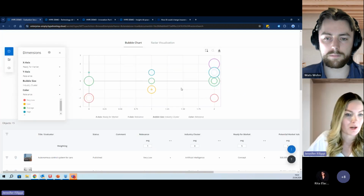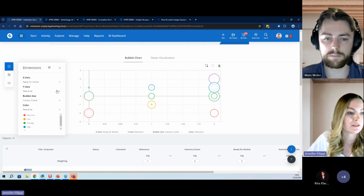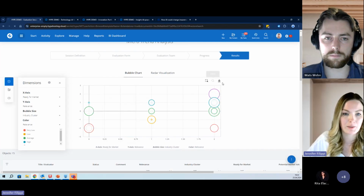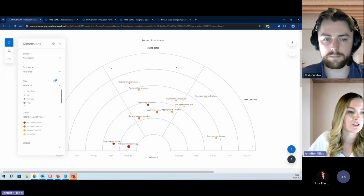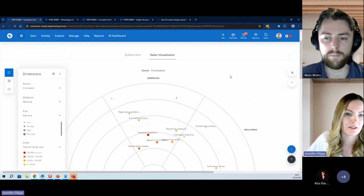On the results tab, so after everyone is finished, but also during the process, you can already see the results. So we can either use a bubble chart here, or, which is the better visualization for trends, the radar visualization. So as you can see, we here have different dimensions that allow us to see our evaluations from different angles and to quickly analyze which trends are the most important for us. But this is just a visualization that is visible for your evaluation team, so everyone that was part of the evaluation process.